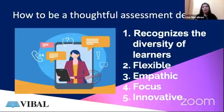And how do we do that? First, we have to recognize the diversity of our learners. We have been attending so many seminars, and so many meetings have already been done by different institutions in their own respective schools. We have been devising different modalities and materials that we need for blended learning.